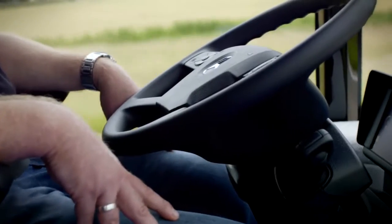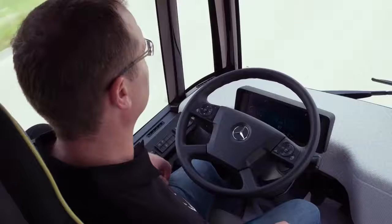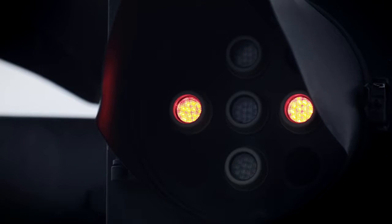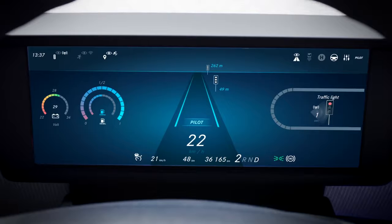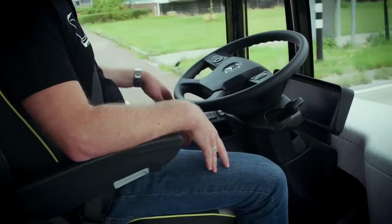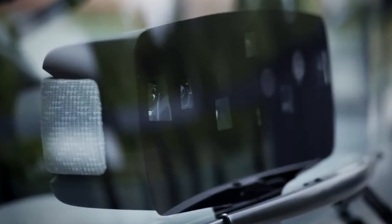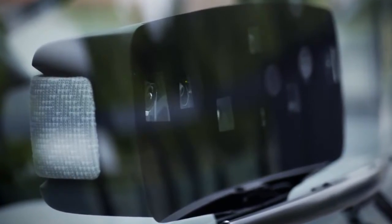The main feature of the bus is the autopilot system, City Pilot, that allows it to move on its own, identifying obstacles, traffic lights, road signs, all by itself. City Pilot counts with a high-precision GPS receiver and radars of short and long range, which are used to scan the road while moving.